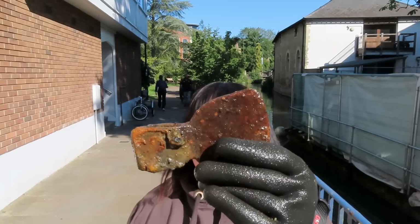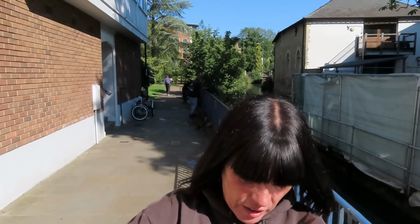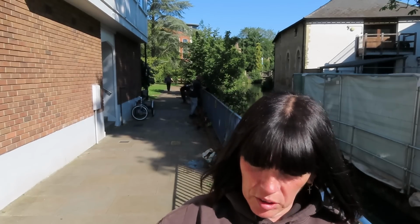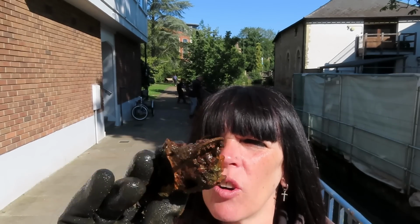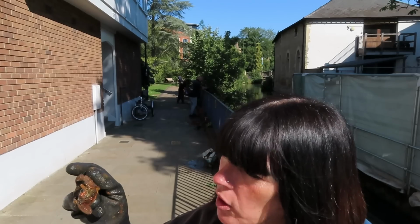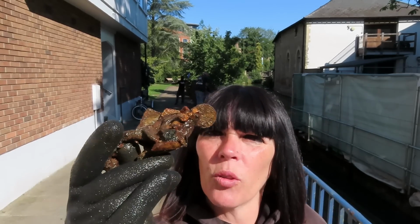Oh, I've got an axe head, look at that. Beautiful. But I've pulled this out. I'm not sure what's underneath. It might be a coat hook maybe, I don't know. But there's a coin again. And I've put that against a magnet and it's not magnetic. Well, I'm hoping it's a coin. So again, another one to check. There's so many things to check.